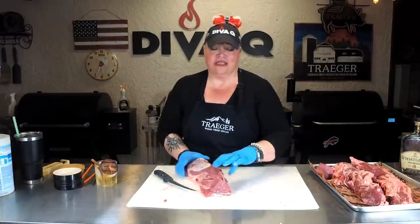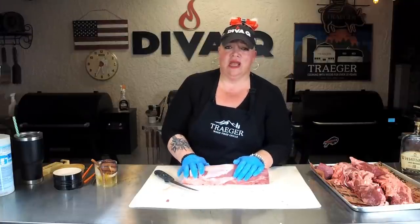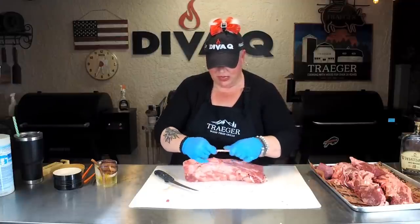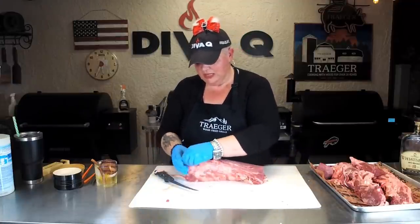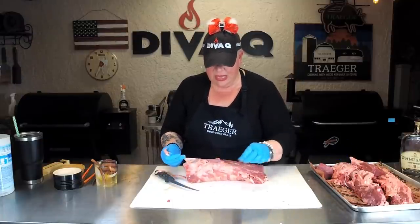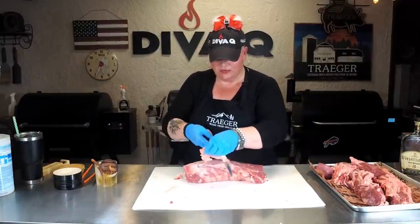And let's talk about that for a second. If you are in a family of people that eat well-done meat, this is not the cut for them. Honestly, this is such a premium cut of meat that this is not what I would serve for people that like well-done meat. For me, medium rare, medium at the very highest is what I would serve this.